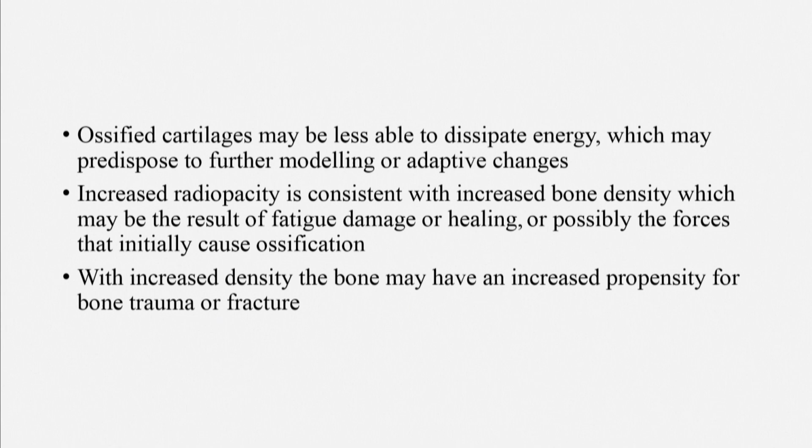Increased radiopacity is consistent with increased bone density, which may be the result of chronic fatigue damage or healing, or possibly the forces that cause the initial ossification. We believe that with increased bone density, the bones have increased propensity for bone trauma or fracture.